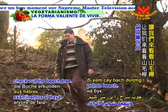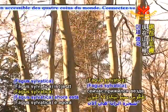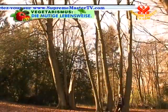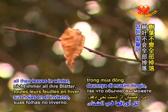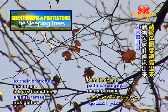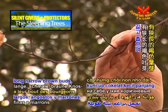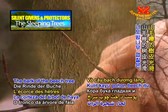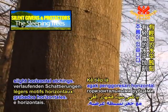Let's go check out the beech tree. The beech tree, or Fagus sylvatica, is now widely naturalised across the British Isles. Beech trees do not always lose all their leaves in winter, so you can usually identify them from the rusty brown foliage still clinging to their branches. Their slender twigs bear long, narrow brown buds, which taper to a sharp point. The bark of the beech tree is smooth and silver grey in colour, with slight horizontal etchings.